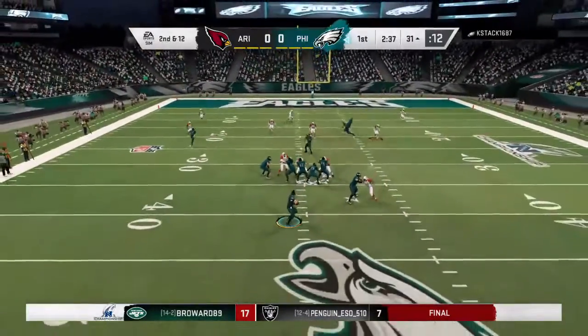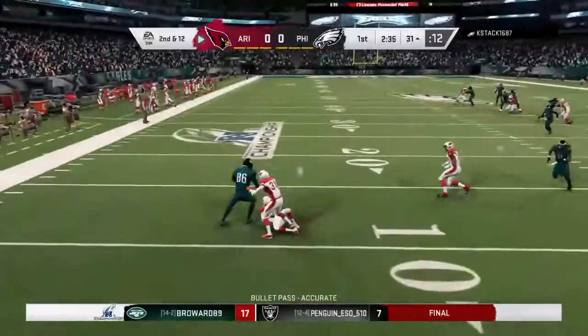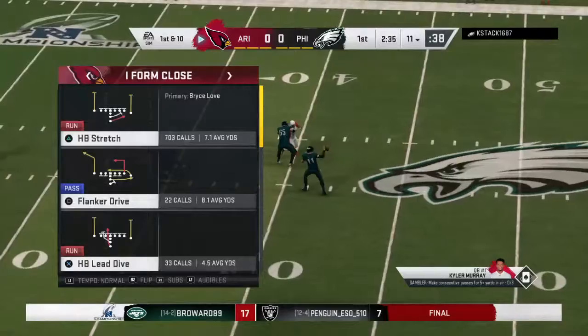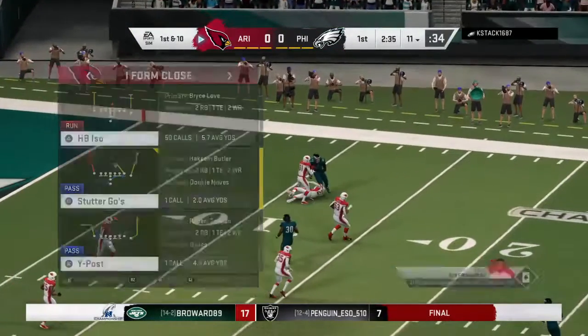To throw, it's Wentz. Into double coverage, and it's intercepted. Picked off at the 12. And a big turnover there as his guys will get the football back.